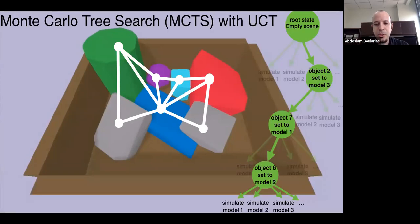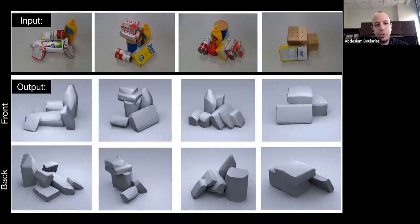So this is a constraint satisfaction problem that we solve using Monte Carlo tree search. Basically at each level, you will be selecting an object and assigning a shape for it, and then you build a branch like this. And then at the end, you score the entire scene based on the realism of that scene in simulation and how close it is to the observation. And you can repeat that. So there is nothing really surprising here. What was surprising is the results.